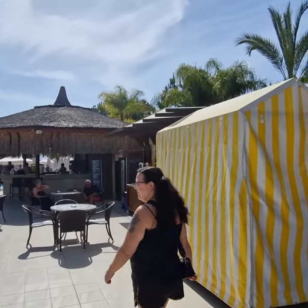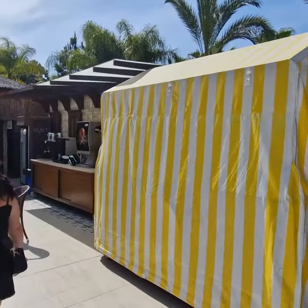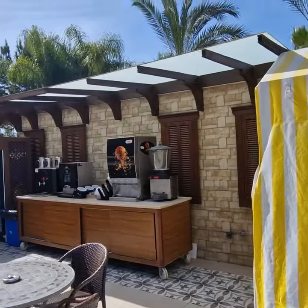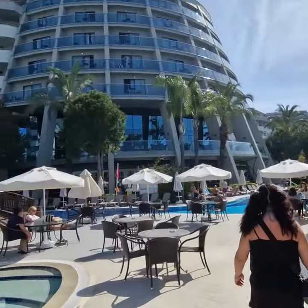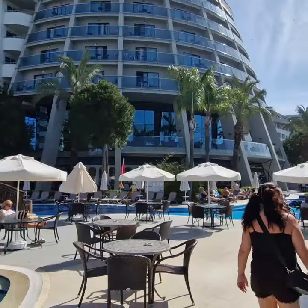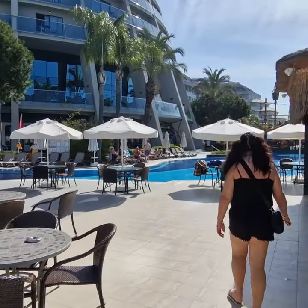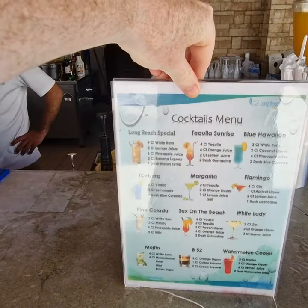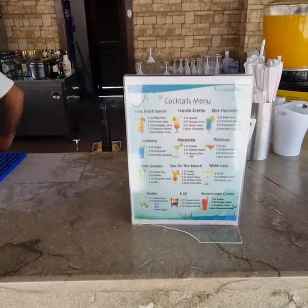We're back to the cocktail bar. Don't know why. Loads of coffee stations about. Plenty of refreshment stations. Loads of fridges with bottled water in. So yeah, it's well catered for. Cocktails for kids. Cocktails for adults.